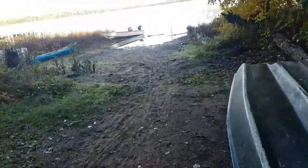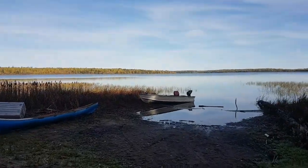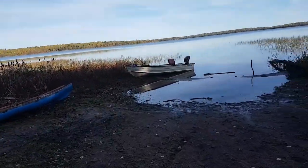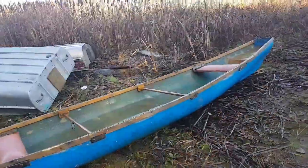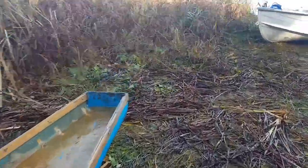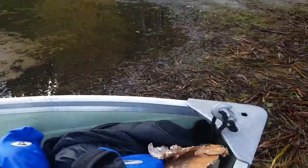Camouflage too, so, well, it's not camouflage, but it's like brownish, so it does blend in. But yeah, we have the boat set up there. Everything's ready to roll besides the paddle. Where the hell did it go? Like, seriously, it's a paddle. How did you lose it?